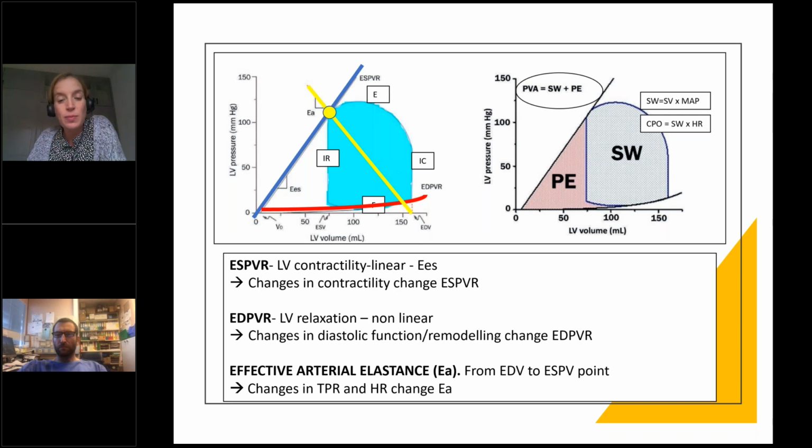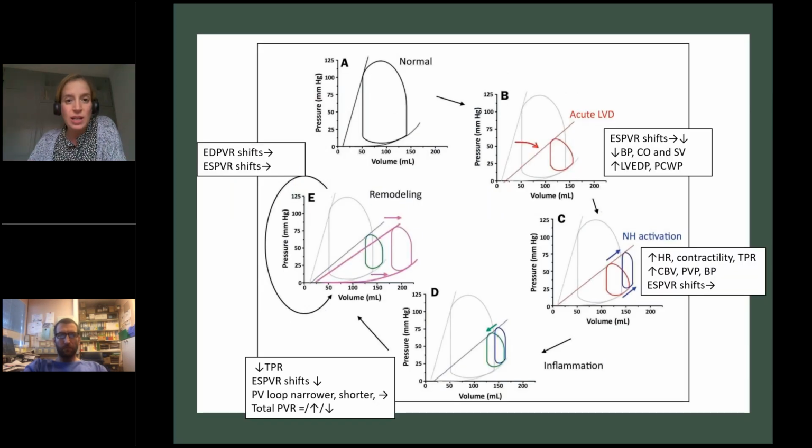What I want you to remember from that is that any increase in the pressure-volume area is going to be linearly related to an increase in the myocardial oxygen consumption. So if we all have these concepts clear, we can move towards what happens in pathological situations. I'm going to take you through this cycle slowly, in which a patient goes from being healthy to having an acute MI, going through the neurohormonal activation, SIRS, and remodeling of the ventricle, and eventually ends up on ECMO at any of these stages of his cardiogenic shock.